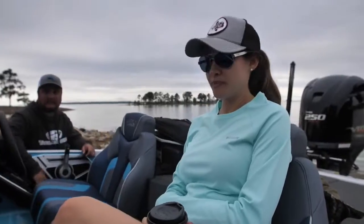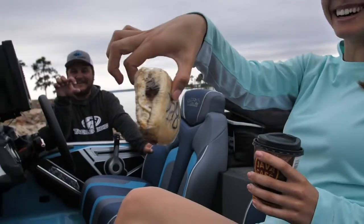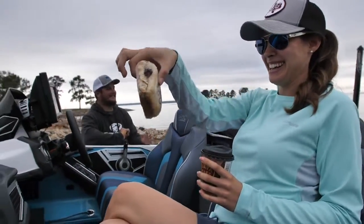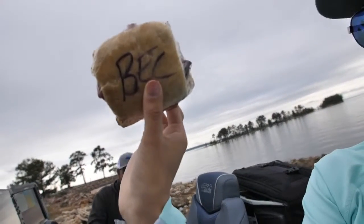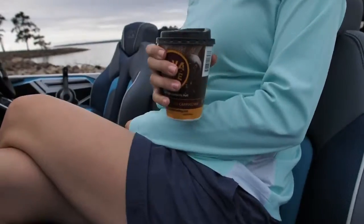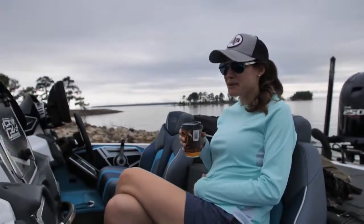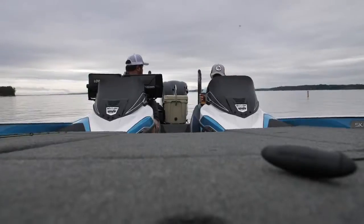Show them my delicious biscuit. Is this biscuit OSG approved? Look how she's even holding it. Just grab and go. I'm going to say bacon, egg, and cheese. That's bacon, egg, and cheese. Get the day started right. That biscuit looks pretty good, though. Baby, mama, yes. Baby, dad, mama, ready to go. And Shane are going out crappie fishing. Let's go. Let's roll.